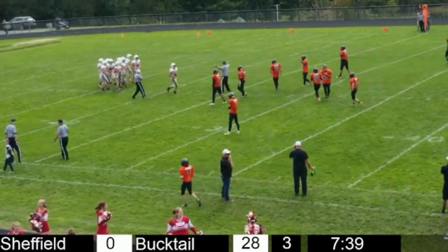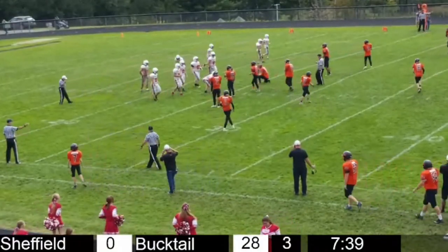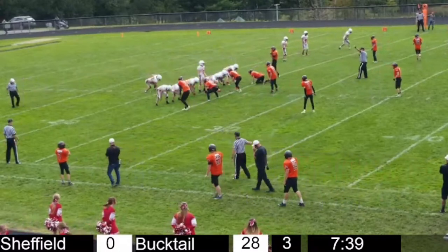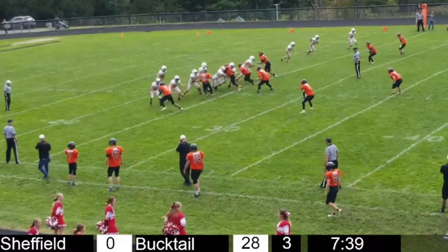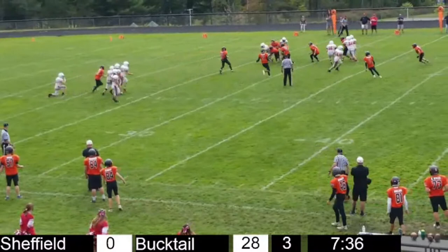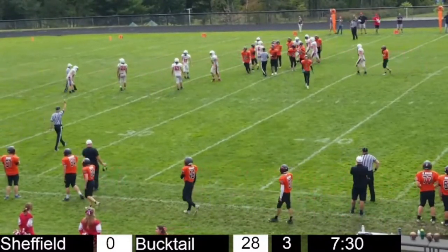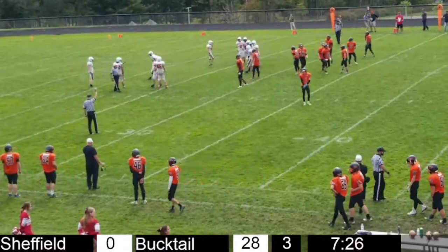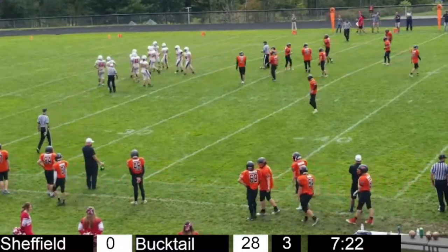First down from the Bucktail 24. Bucks come out, send three receivers out to the far side. It's just Pettengill in the backfield for Pence. Pence throws. It is caught. Fantaski ducking, diving, dancing, trying to make some positive yards there. Ends up going for about 4. Make it 2nd and 6.